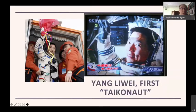Briefly talking about the Chinese. So the Chinese program has often been described as a kind of maze, stuck in a labyrinth, covered by a secret. We know very little about it.